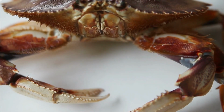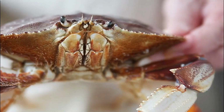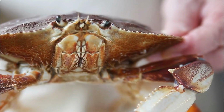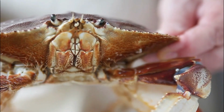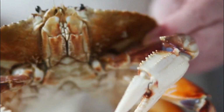Number 2. Predation. Dungeness crabs have a number of natural predators, including larger fish, rays, octopuses, sea otters, and larger crustaceans. Avoiding these predators and finding suitable hiding spots is an ongoing challenge for these crabs.